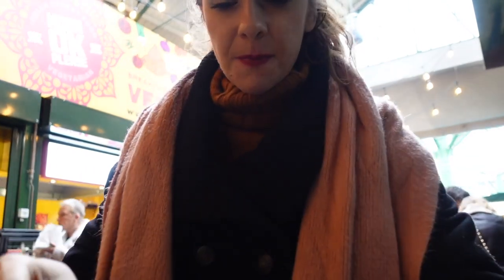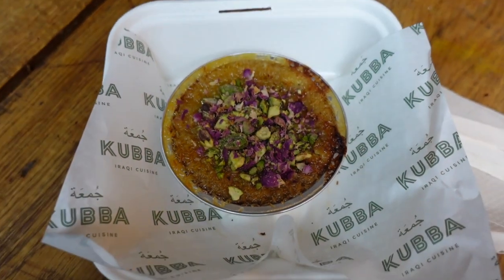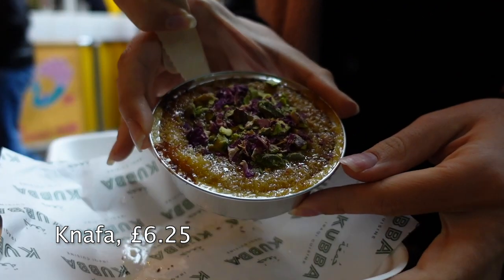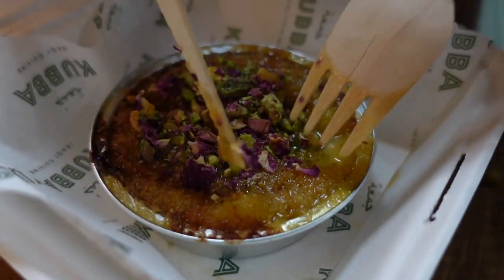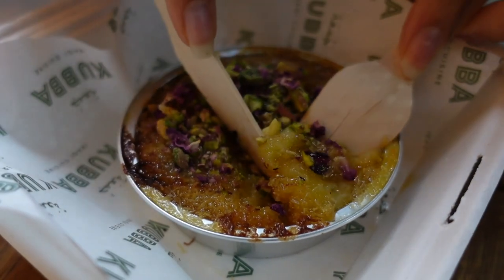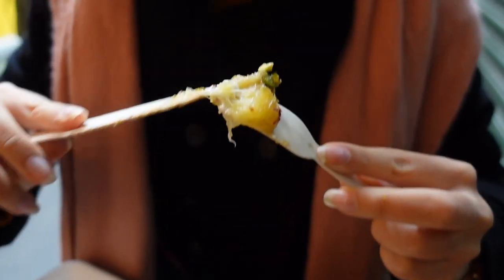It's warm, so it's quite hard to keep it with my hands. But let me. This is how it looks. On top it had pistachio nuts and also rose, which was something new also for me. Oh, it's great! Yeah, because the thing is, wow. There is tons of cheese inside. Look at that! Wow, look at it all melting!